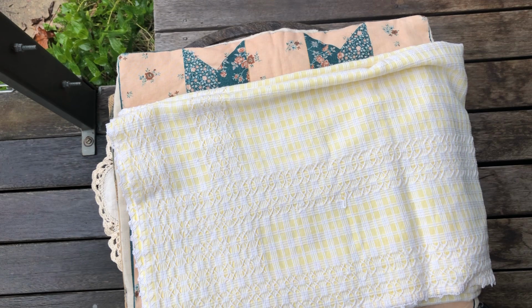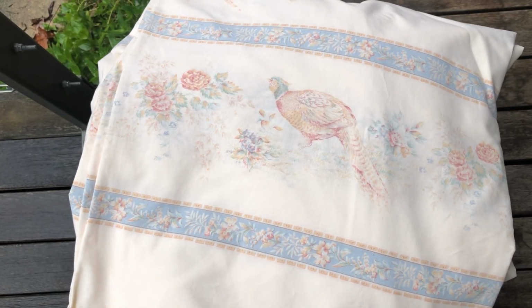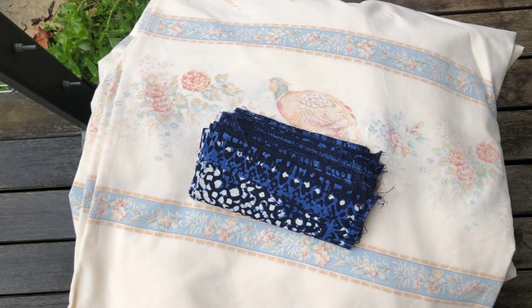Let me just fold that so I can fit it on this tiny little table down here. And then I think these are some napkins. Got a bit of tape stuck to them. Let's just take that off.